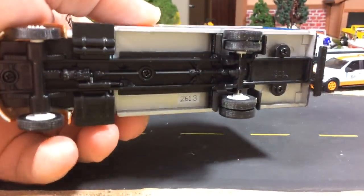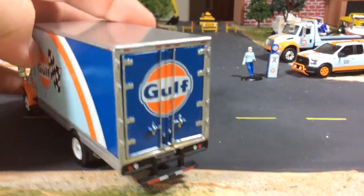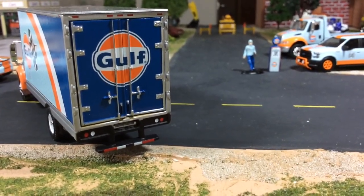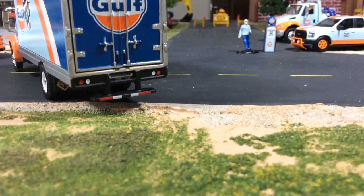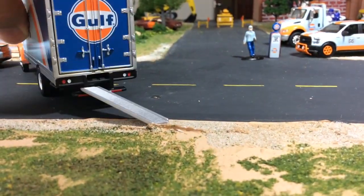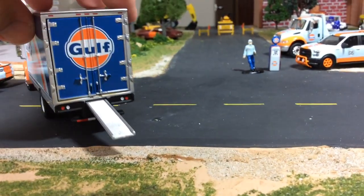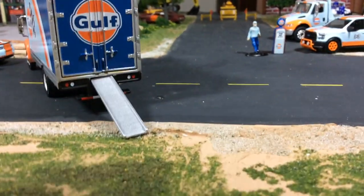It's a really nice, nice big heavy casting. Awesome, incredible detail. I mean, look at that. The hinges, the latches. You got a little ramp in here. That ramp does slide out. Let's see if I can show it here. Whoa. So the back door opens. And then you've got this little ramp that you can set up.